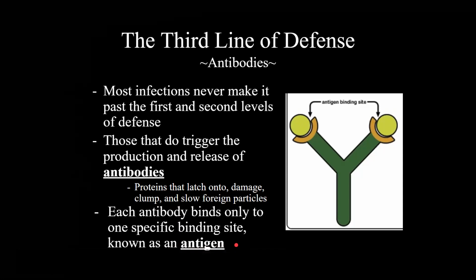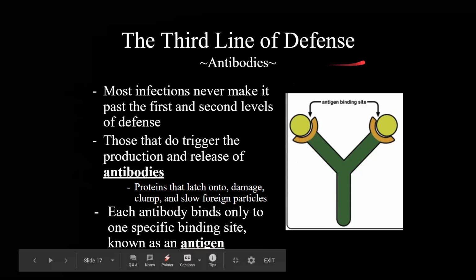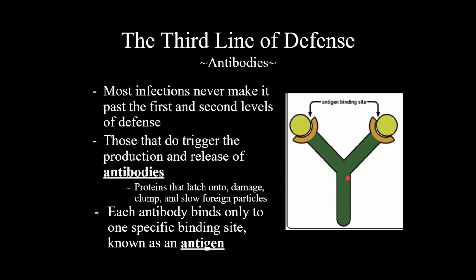So these two words are really tricky and really easy to mess up because they're both involved with each other in the immune system. Antibodies are the proteins, these Y-shaped things flowing through your blood. Antigens are the little proteins that they bind to, that they connect to. So this is our antibody right here. And then these guys are the antigens, these little kind of protein fragments that the antibody recognizes and binds to.